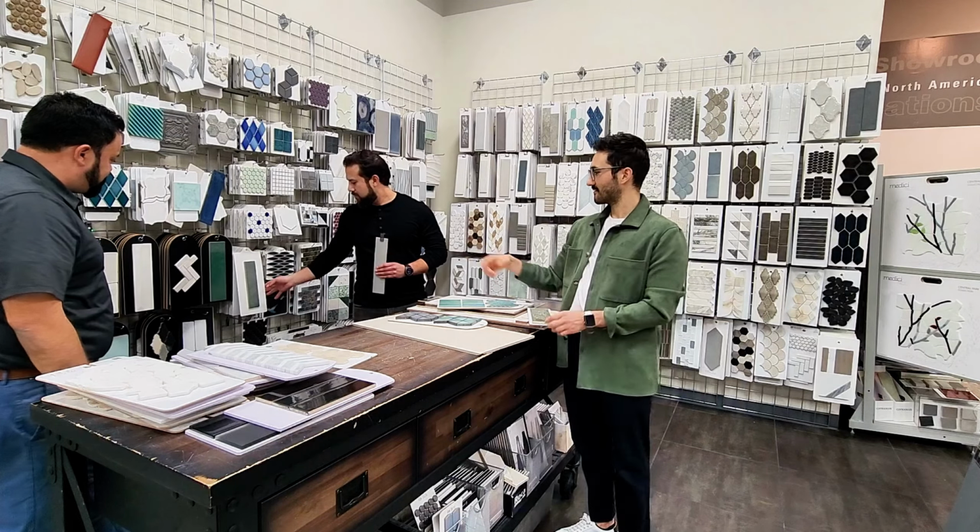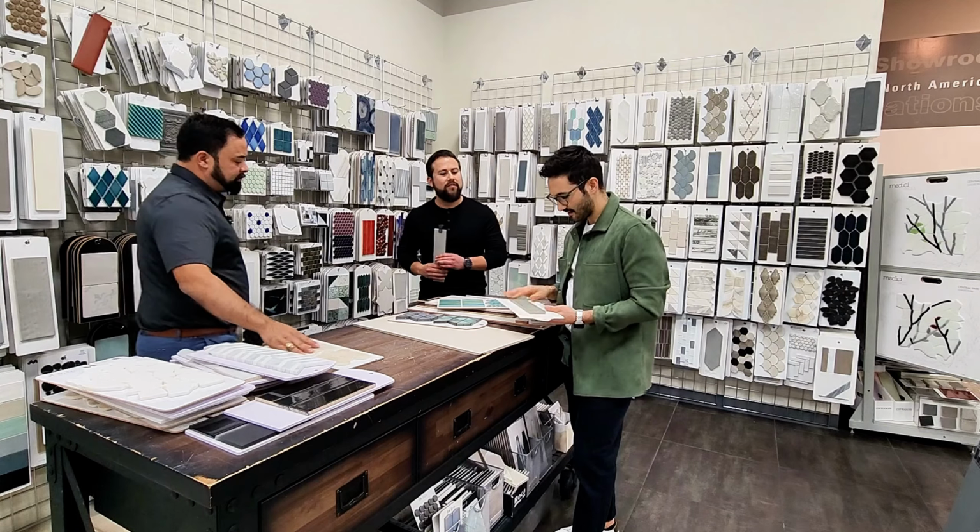This one, this one. No, that one. It's like matte. I like that.